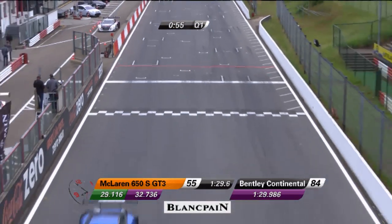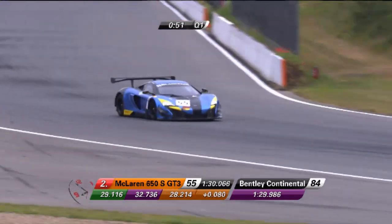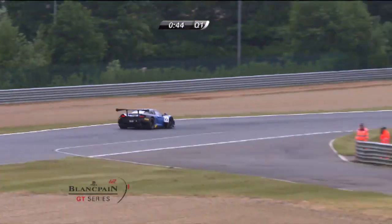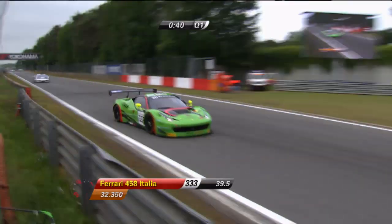Let's find out. He's got the best middle sector. It moves him up 1 place to second, 1 minute 30.066. What's the reply going to be from Vincent Abril? No, it's a slower lap for the driver who's at the top of the time chart. So it's Abril, Bell and Seifried. They're the top 3 with 43 seconds remaining.